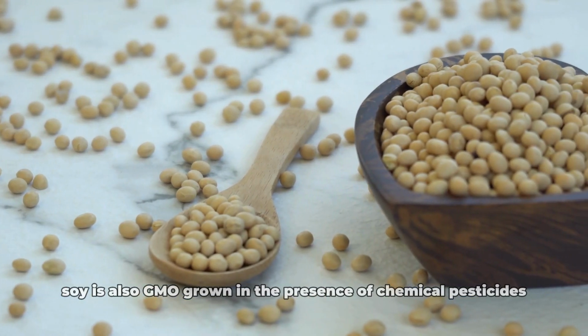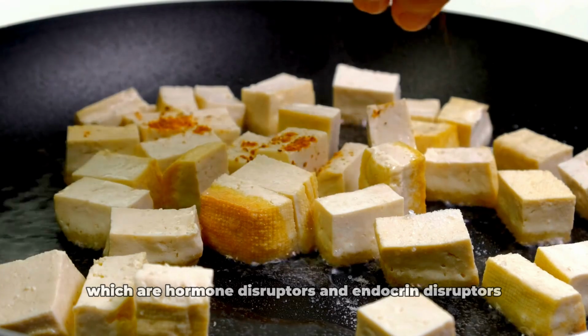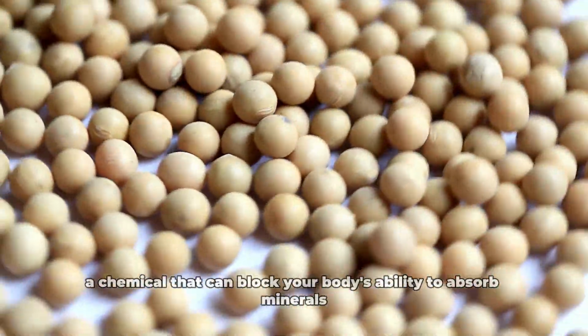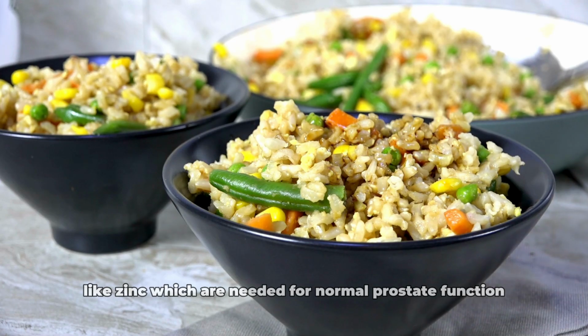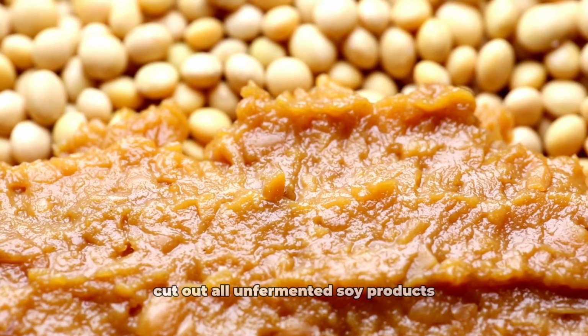Soy is also GMO, grown in the presence of chemical pesticides, herbicides, and insecticides, which are hormone disruptors and endocrine disruptors. Finally, soy is rich in phytic acid, a chemical that can block your body's ability to absorb minerals like zinc, which are needed for normal prostate function. So if you have any prostate issues at all, cut out all unfermented soy products.